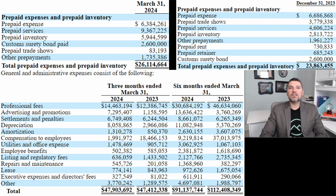As these vehicles begin to be sold and that revenue is realized, there's also going to be the cost of goods sold realized as well. So I believe that is why the compensation to employees has been drastically reduced, as well as the employee benefit line item. If you look at those two, for the 6 months it was $9.2 million, but for these past 3 months only $1.9 million for compensation.